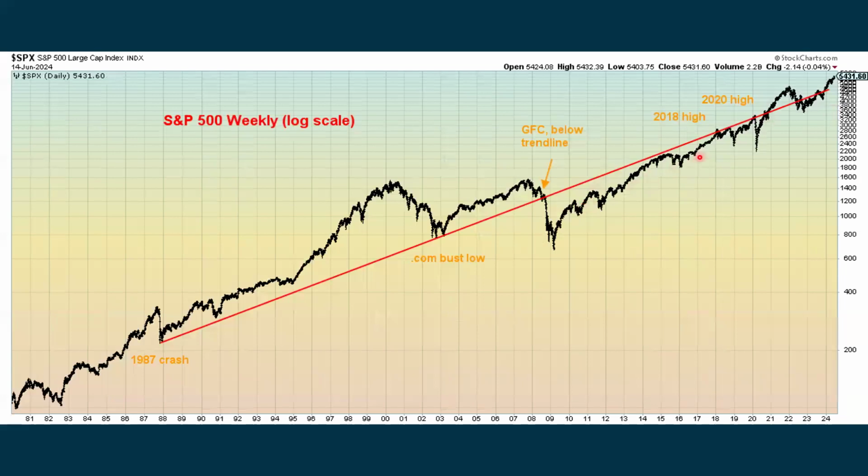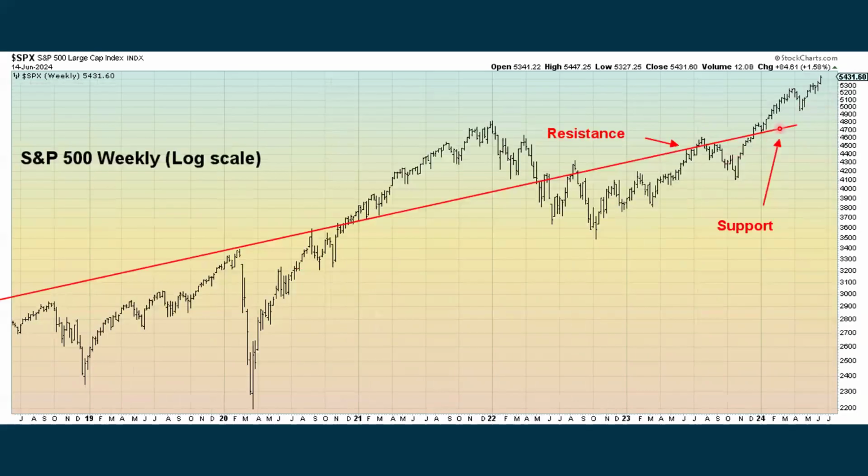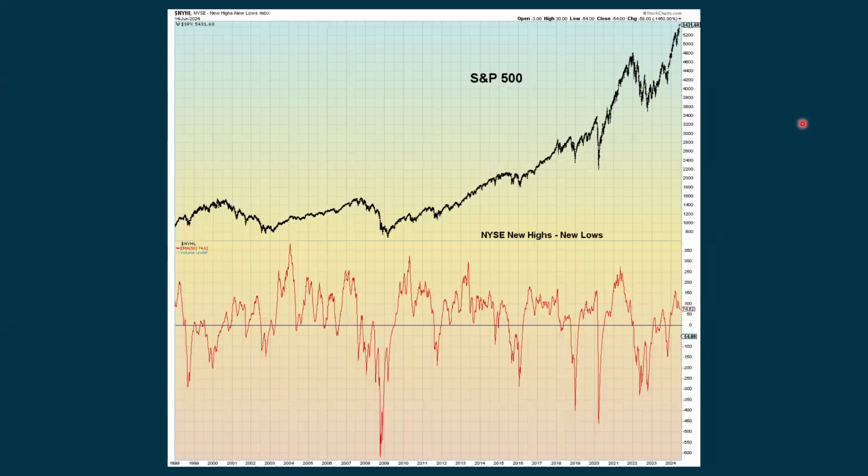And then we look at a long-term chart going back to the 1987 crash. We're well above this with the weekly chart of the S&P. This is a further blow-up of that same chart. We're well above this trend line currently and looking pretty solid.